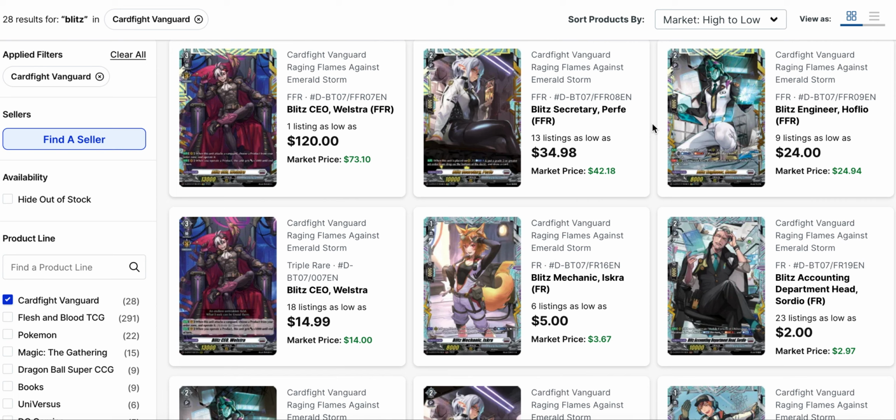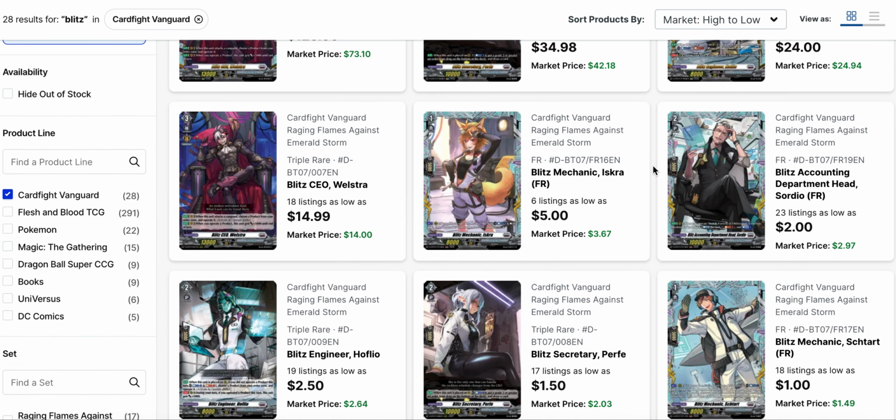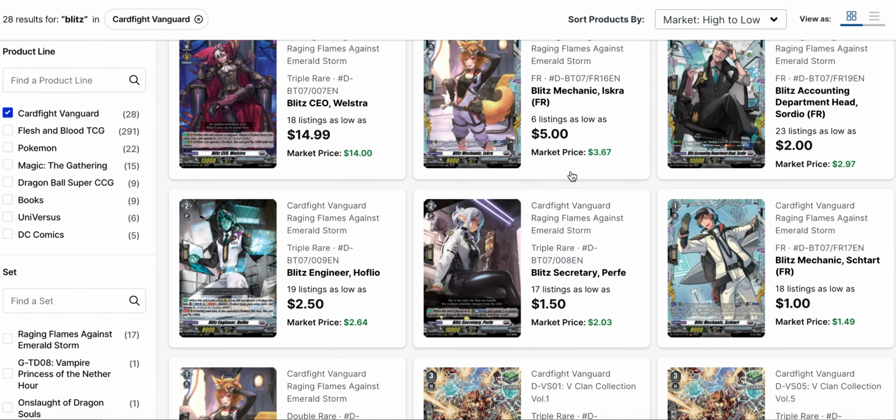Blitz cards. I just want to go over these as a whole because we do have set 9 coming next month and there have been a lot of movements here. Welstra's FFR, there's only 1 listing left of that one. Parfait, this card is not seeing as much play, but it is still a potential option for draw power. Hofleo is something you'll want to consider for activating your products. Iskra is another one where the FFR has actually gone up from about $1 initially.